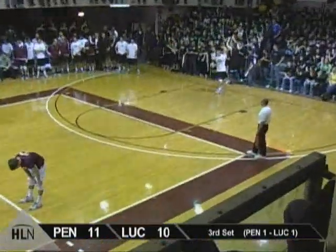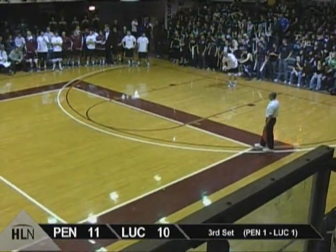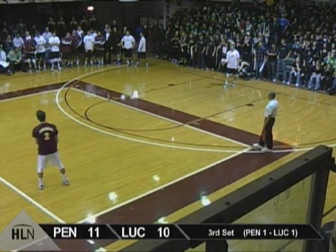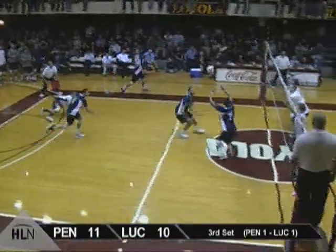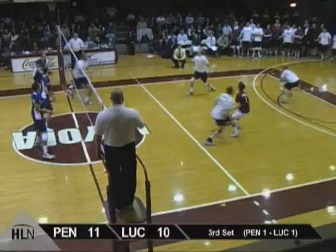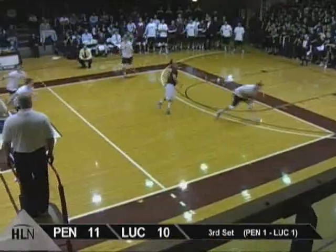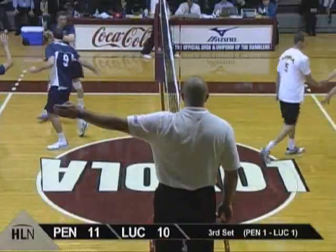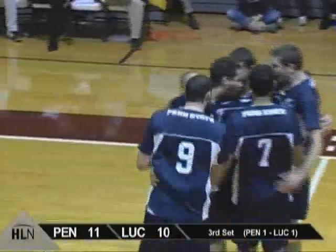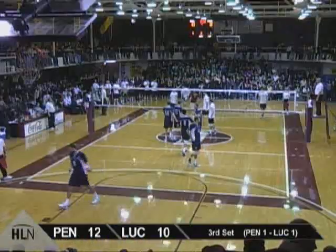And Chris Berzins will serve for Loyola. Berzins gets it across with a jump serve off the hands of Devale. Here's the set back to Sunder off the hands of Styler. The set, and it is off the hands of Mars. Penn State with a free chance. Sunder gets it across off the hands of Becker. Set up for Styler, and it's blocked. Lipsitz gets credit for the block. 12-10 Nittany Lions.